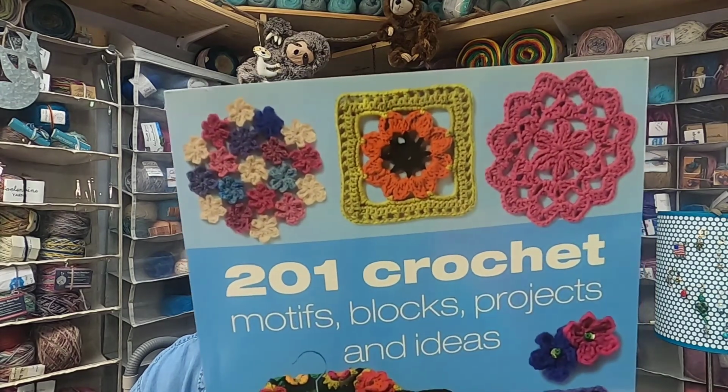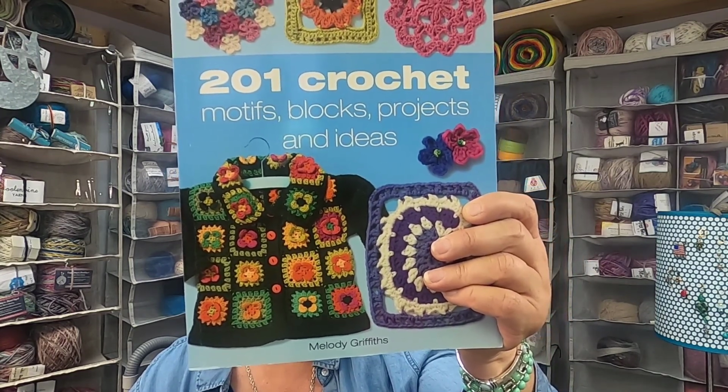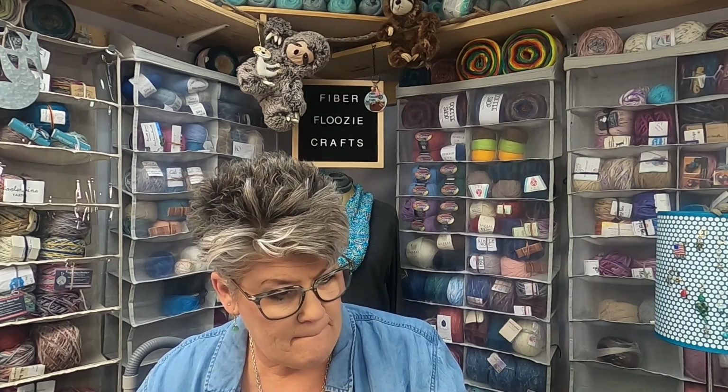And then this one, which I'm super excited about because of the cowl that I'm doing and some of the other things that I'm working on. 201 motifs, blocks, projects, and ideas at your fingertips. This is a Cico Books, C-I-C-O. This is Melody Griffiths. She had some other books called Knitting in No Time and Crochet in No Time. So I'm pretty sure I've seen most of her stuff in magazines.